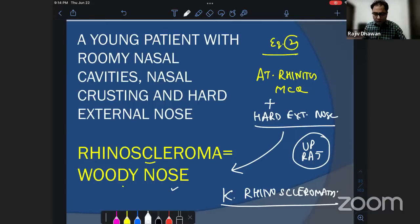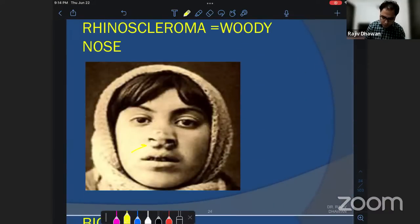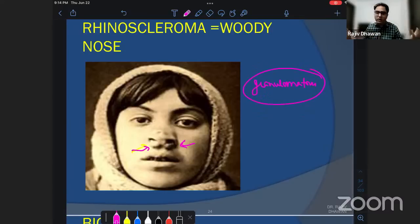The second stage is the granulomatous stage, and this leads to multiple granuloma formation in the nose. These are granuloma formations. So this is the granulomatous stage. The first stage is the atrophic stage. That is why the question overlaps with atrophic rhinitis. And the third stage is the stage of fibrosis.